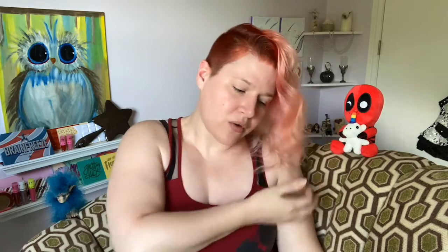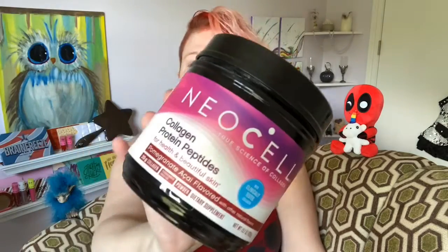The next thing I am pulling out is Neocell Collagen Protein Peptides. It's a huge, huge bottle. What is it? Collagen powder is the ultimate and easiest way to achieve glowing skin and healthy hair and nails from within. How to use: mix 1 scoop of this dissolving powder into your coffee, tea, or smoothie for clinically proven results. I don't know. I'll try it. I mean, I'm older. My skin and hair and nails need all the help they can get.